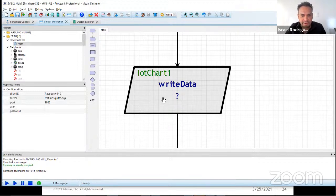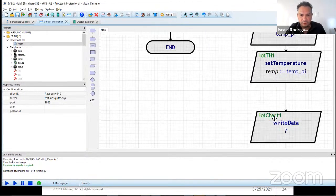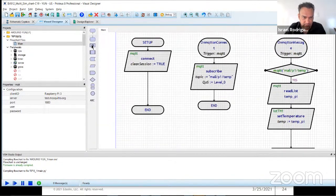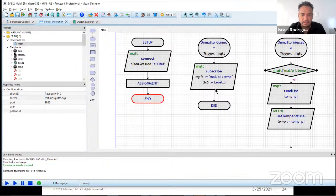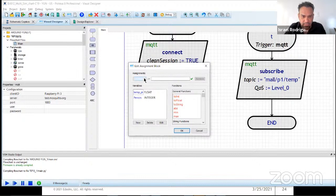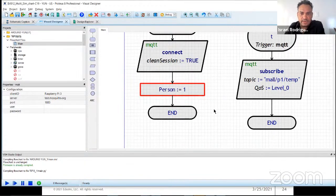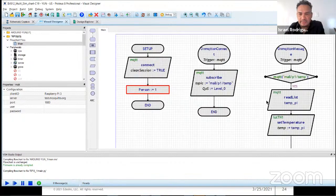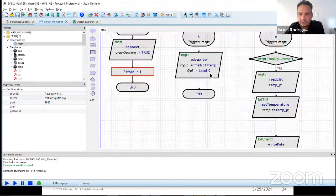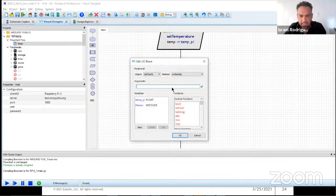Remember that the X variable must be from 1 to 10. So I don't have this variable, I have to create it before all. So let's create this variable here on setup. Drag and drop the assignments block, double click, and let's create a new variable called person. So it's an X variable called person, integer, okay? And person, let's start from 1, so person equal a 1. So the first loop here reads the temperature, inserts it on the thermometer, and writes the data, double click, the person, comma, the temperature.